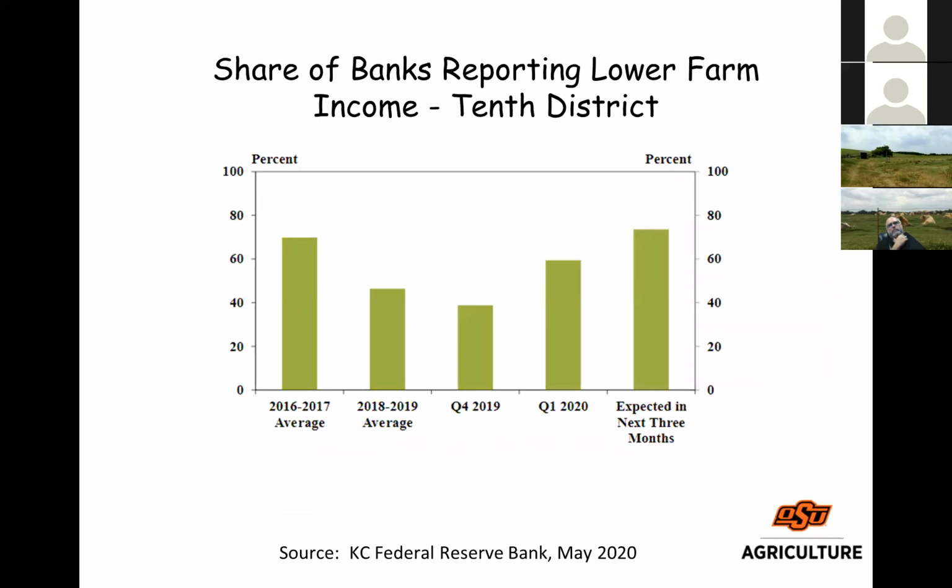But overall, there's some pessimism in the markets at the present time, certainly by bankers and the lenders out there. The Kansas City Fed surveyed the bankers in their district, of which Oklahoma is a part, and asked these bankers about the farm income levels. How does that compare to a year ago? In the first quarter, 60% said they were lower. And for the next 3 months, which is ending in June now, this month, in the second quarter, 75% said that farm incomes would be lower.